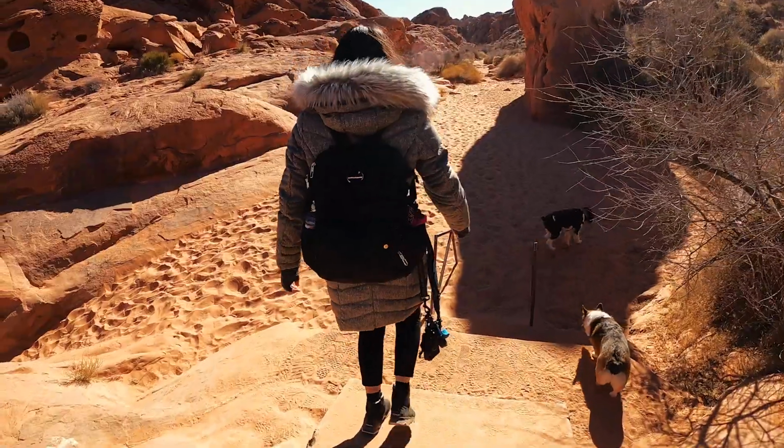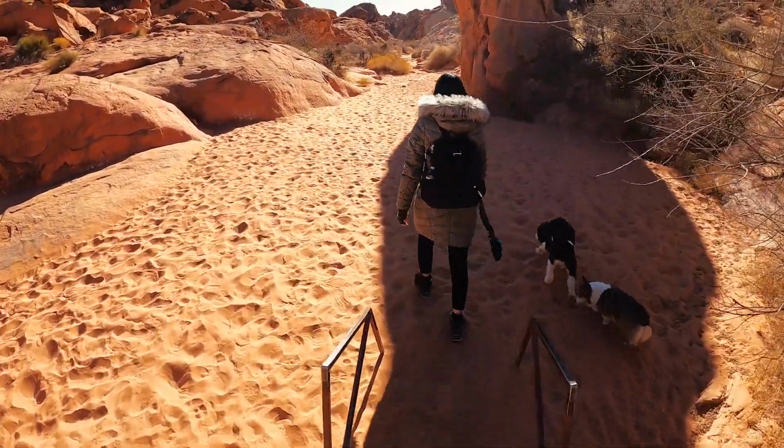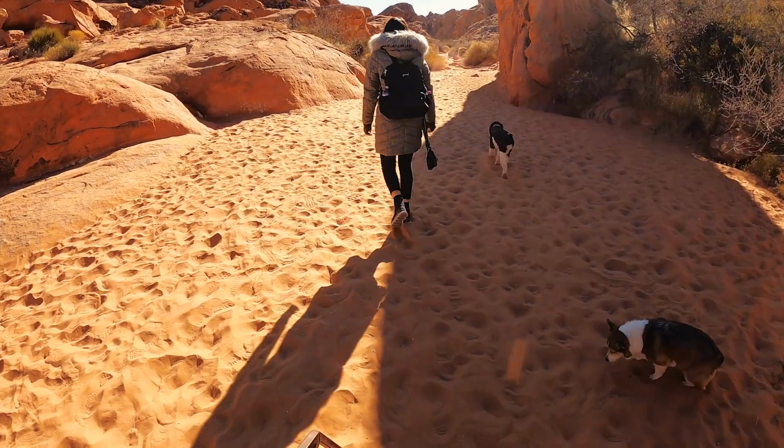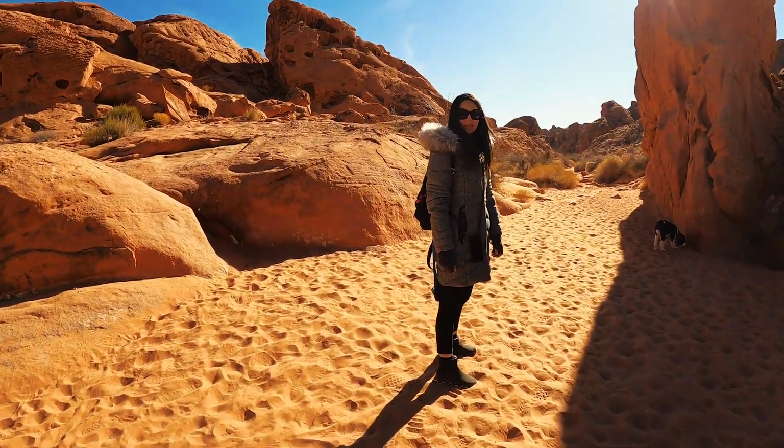Yeah. And guess what? There's more sand. Yeah, you cannot get away from sand here. Any hike you do, there will be sand. So make sure you have shoes that do not get that much sand in.